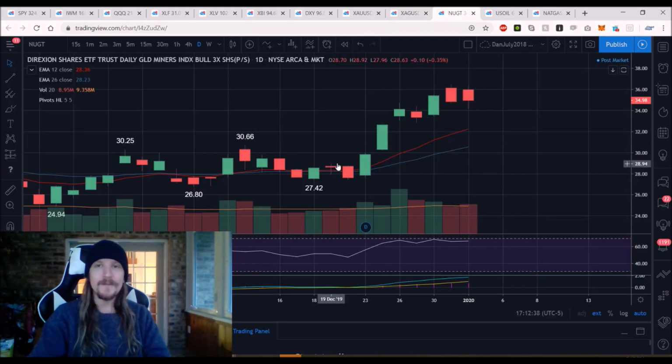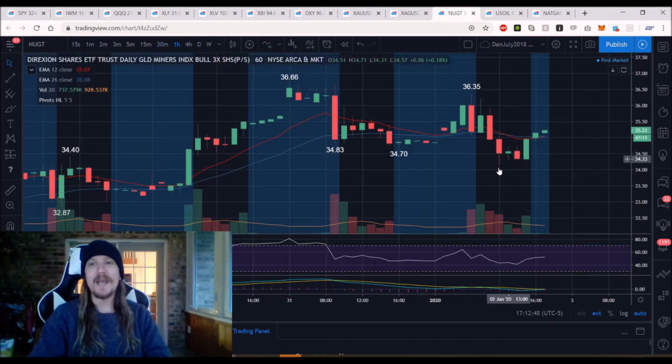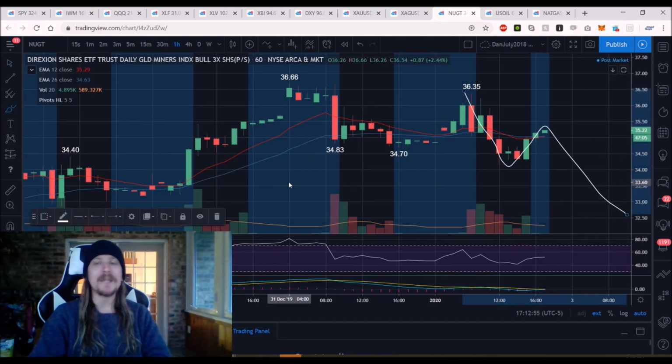I pretty much just consider it sideways into continuation at this point. Bull miners, so some consolidation today, closing higher than where we closed on Tuesday. We certainly opened higher, and if we look at this on the hourly time frame, I would consider it a loss of the hourly uptrend, and if we're going to see further daily consolidation, it will be with an hourly lower high and lower low.